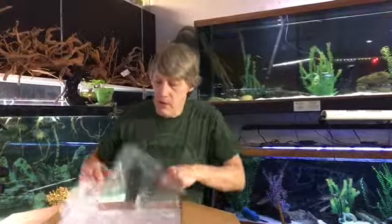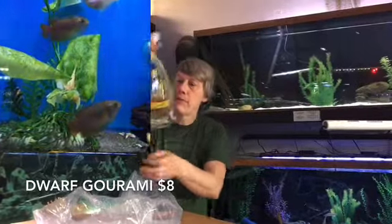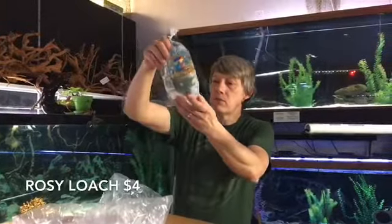This part of this order got delayed, so some of these guys got a little chilled, but we'll see how we did. We have dwarf gourami males, looking real good. Nice big fat fellas with bright colors, we like that in our gouramis. Next thing we have is rosy loaches. Itty bitty tiny little guys. They get about 2 inches. Rosy loaches are a nice community fish.